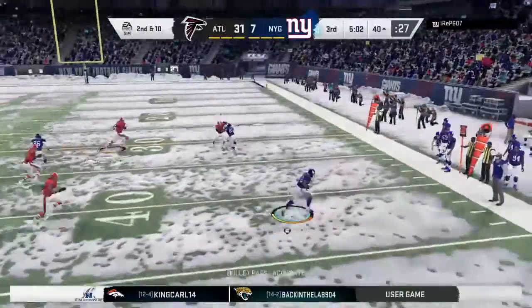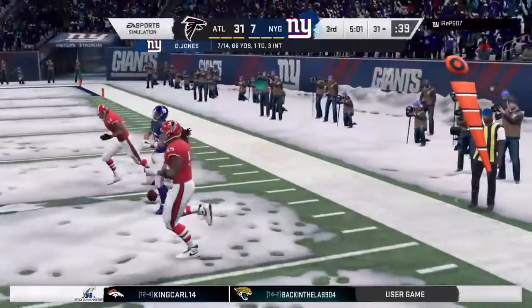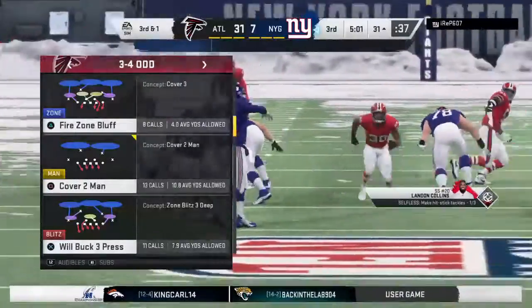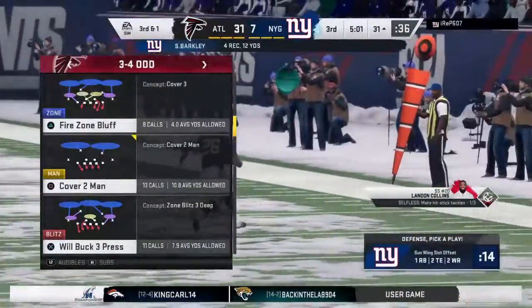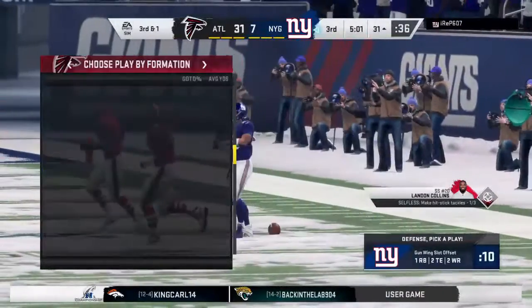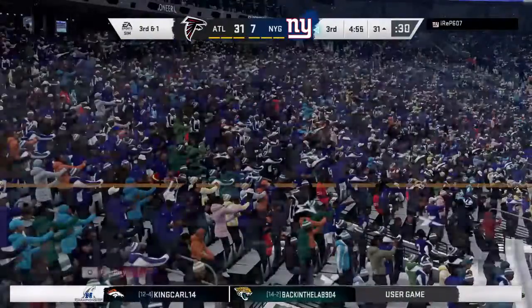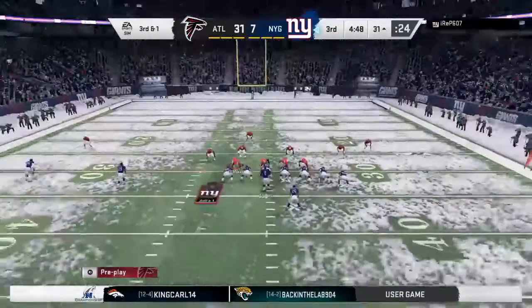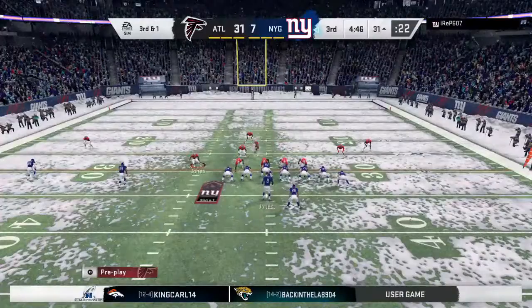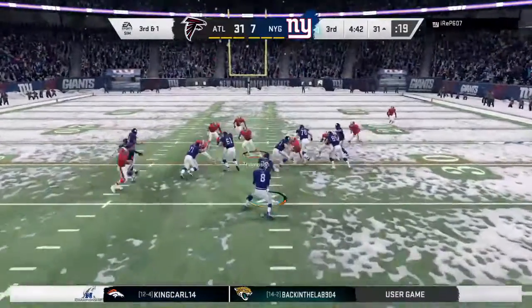Now a fake on the give here as they try the run-pass option. That's complete. He's got Barkley out of the backfield. And he gets it down a yard or two shy of the 30 before he's out of bounds. And we see another pitch and catch there to the running back. This position just continues to evolve. They become just as critical to the passing attack as a lot of receivers, tight ends, because their ability to make people miss in the open field can really generate big plays for an offense.